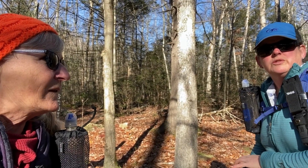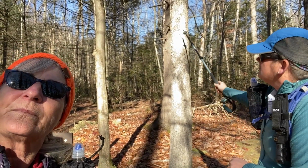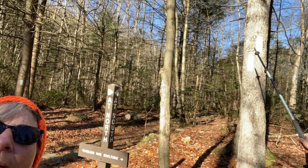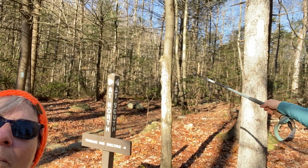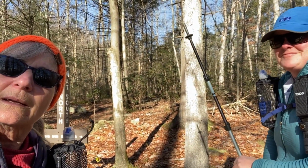We had some questions on some of our Facebook posts about the blazes. What the blazes mean. Why there were two. So two stacked on top of each other means the trail's going to turn. If the top one is to the right, it's a right-hand turn. And if the top one is to the left, it's a left-hand turn. So that's why there are two blazes. So we know to turn right here.